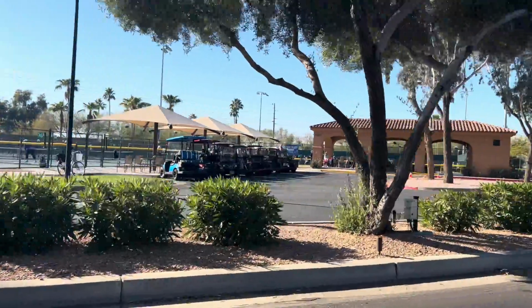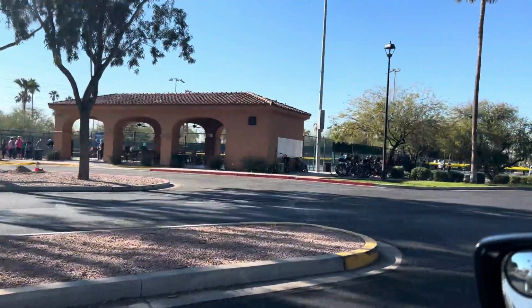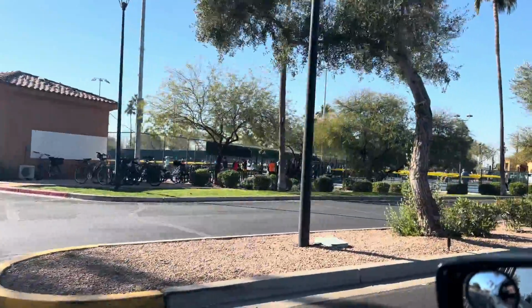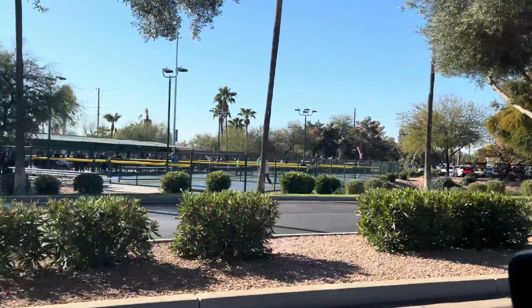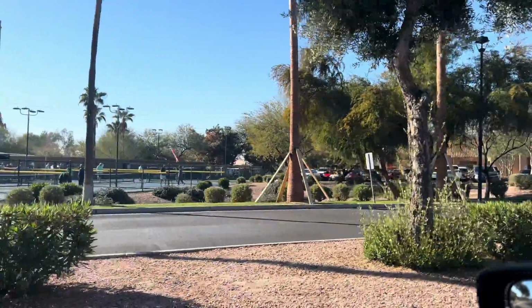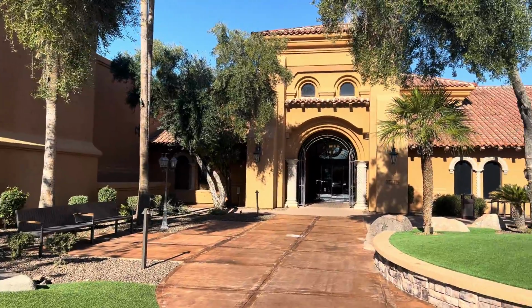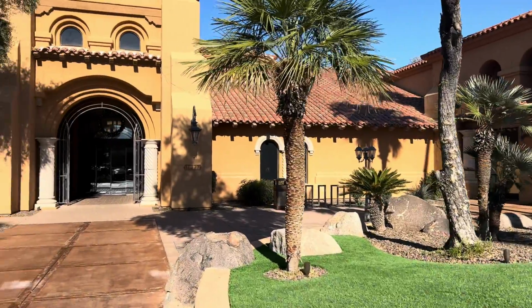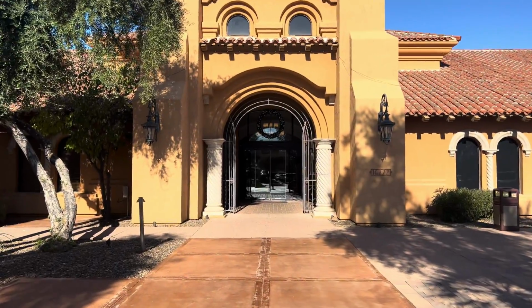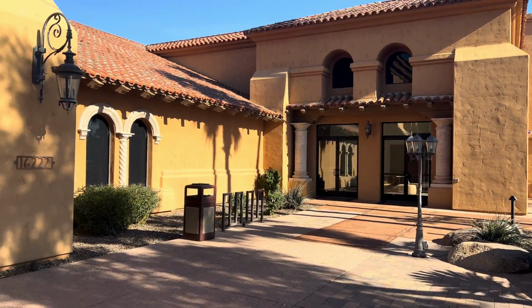Now I want to highlight another negative in this community, and this isn't going to be a big deal for some people, but you can see here the crowds at the pickleball courts. This is going to be the situation a lot of times when you're trying to play pickleball in the winter. You will have to wait for a spot to get into the pickleball courts, and it's not because of a lack of pickleball courts. As you can see here, they have a ton of them, and this is just at the Tuscany Clubhouse. But there are just so many people in this community, and it is one of the very most active 55 plus communities in the whole valley, so the amenities sometimes get a little bit busy, and that's definitely one of the downsides that some people have with this community is it can be a little too busy at times.